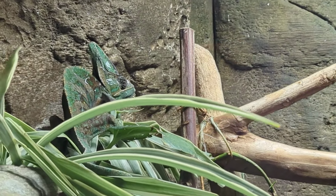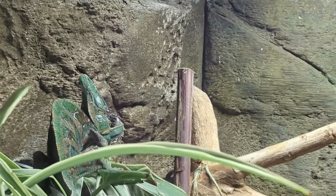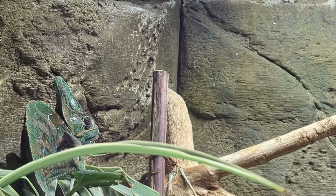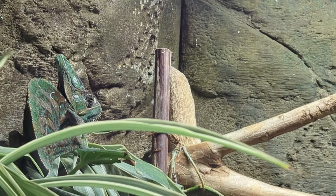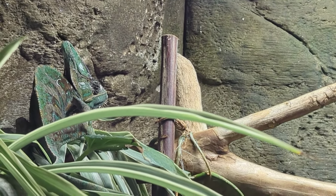Come here. Yeah, he's a beefy boy. I love chameleon eyeballs. They're so much fun to watch move. Okay, I see him now. All right, now he's not moving because he's on camera. They always do that to me.